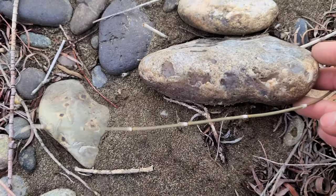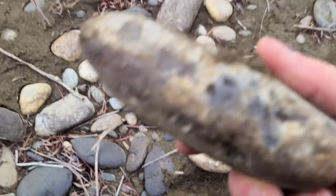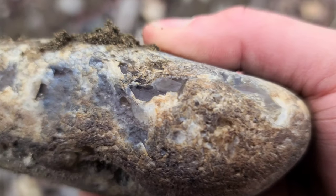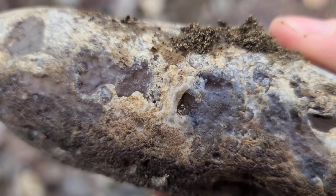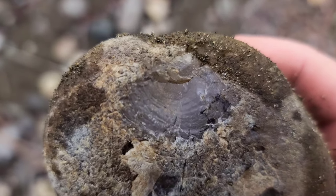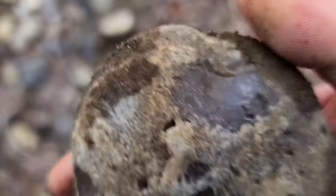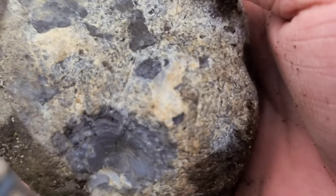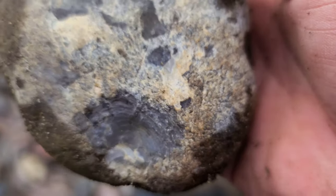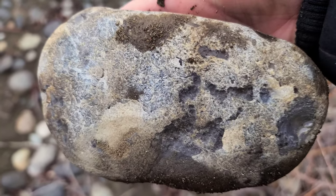Ooh, this looks like an agate, guys. Oh yeah. Oh yeah. That fracture in there, little window. Cool. Another good size one today.